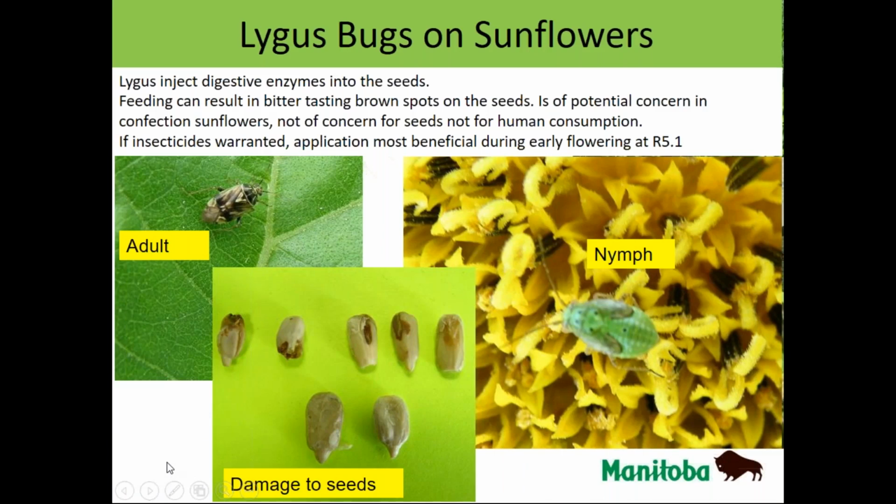The other one we're going to look at is the Lygus bug on sunflowers. Again, controlling it is in the early flowering stage, so again the R5.1. They have a little bit different effect on the seed. They get in and chew on the seed, and they leave an enzyme behind that makes the sunflower seed bitter. I'm sure we've all tasted those sometimes when eating sunflower seeds. Again, it's a worry for confection sunflowers that are going to be for human consumption.